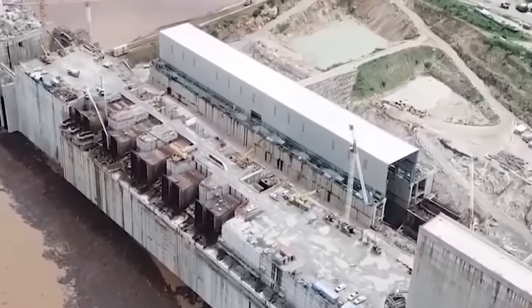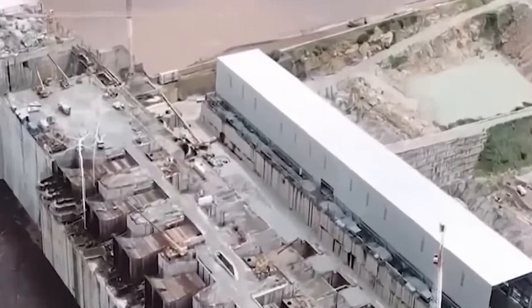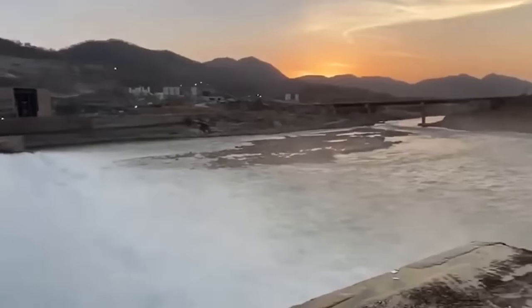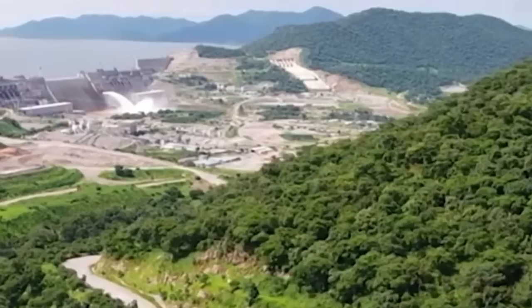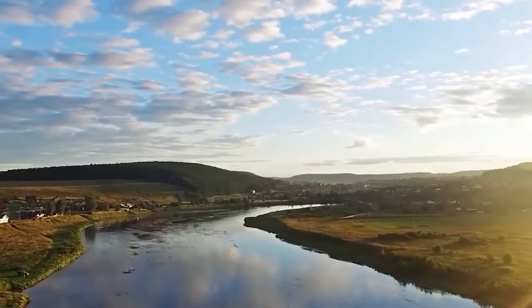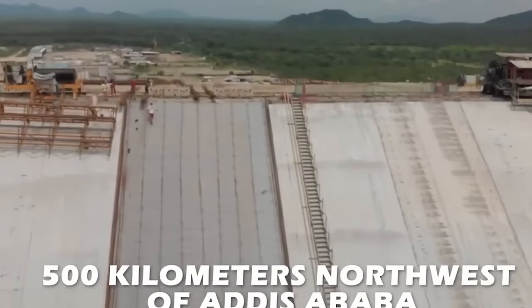The dam was originally called Project X and was renamed the Millennium Dam after its contract was announced. On April 15, 2011, the cabinet changed its name to the Great Ethiopian Renaissance Dam. Ethiopia has about 45 gigawatts of hydroelectric potential.